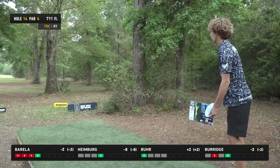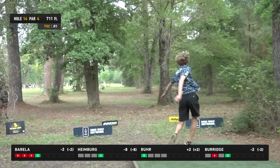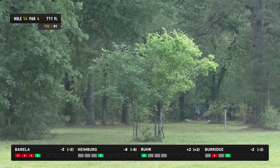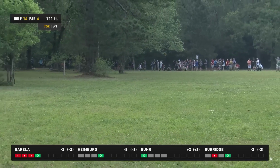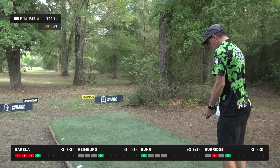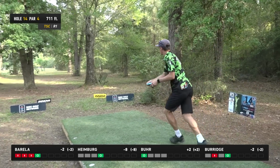And another one of those holes where the player who can throw far on a low flat line has a slight advantage. Case in point, this man right here. I don't think anyone's ever been able to throw further on a low ceiling line than Calvin Heimburg. What do you think, Connor?